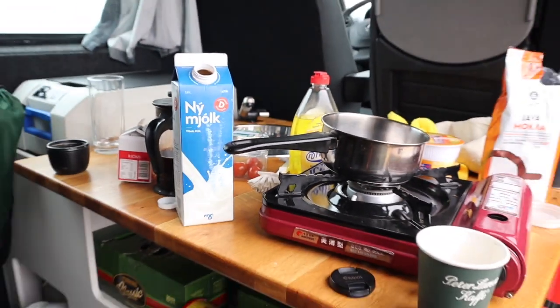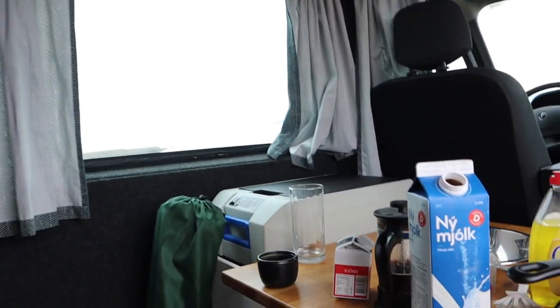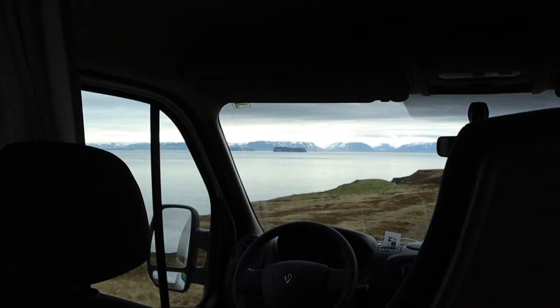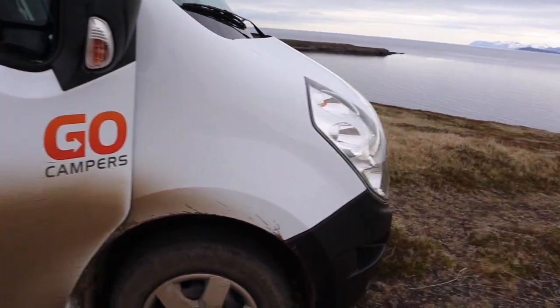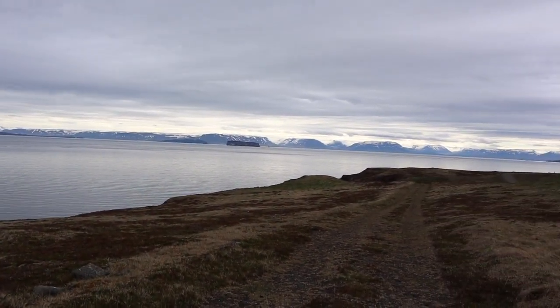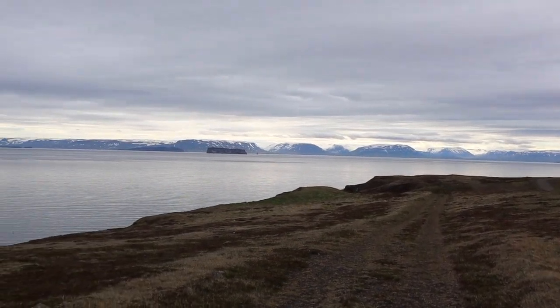So guys, one of the best things about camper life is definitely stopping for coffee and breakfast at a place like this. Look at the views. We just pulled off the road here. And this is our view.